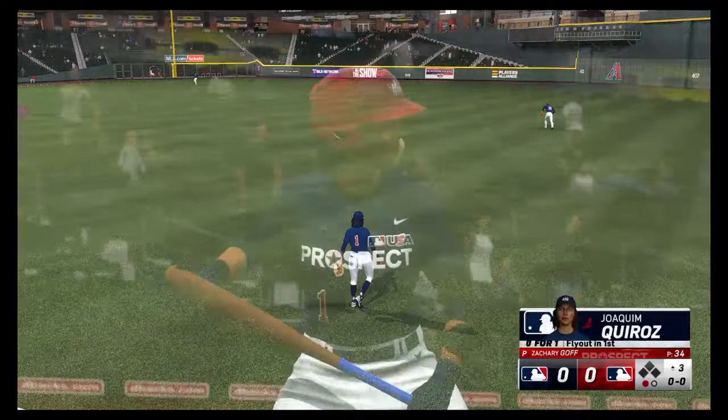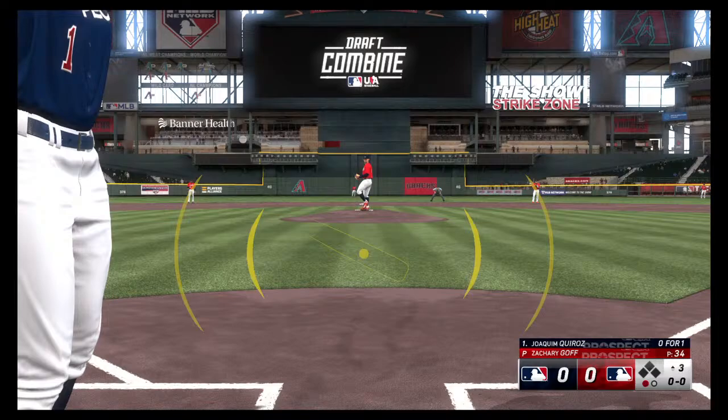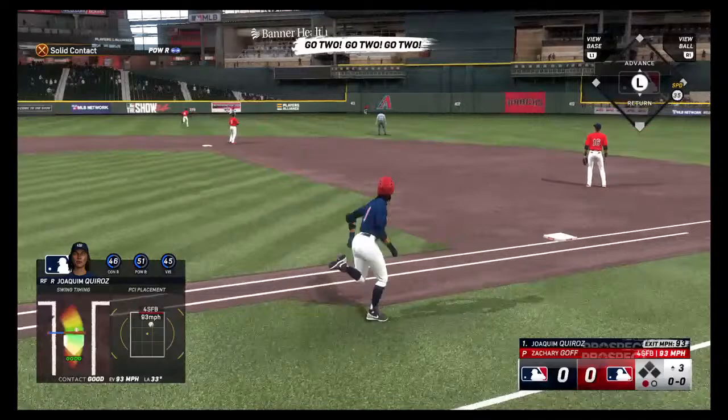One out. You got one. Let's go, kid. Come on, one time right here. Center field. Two down.